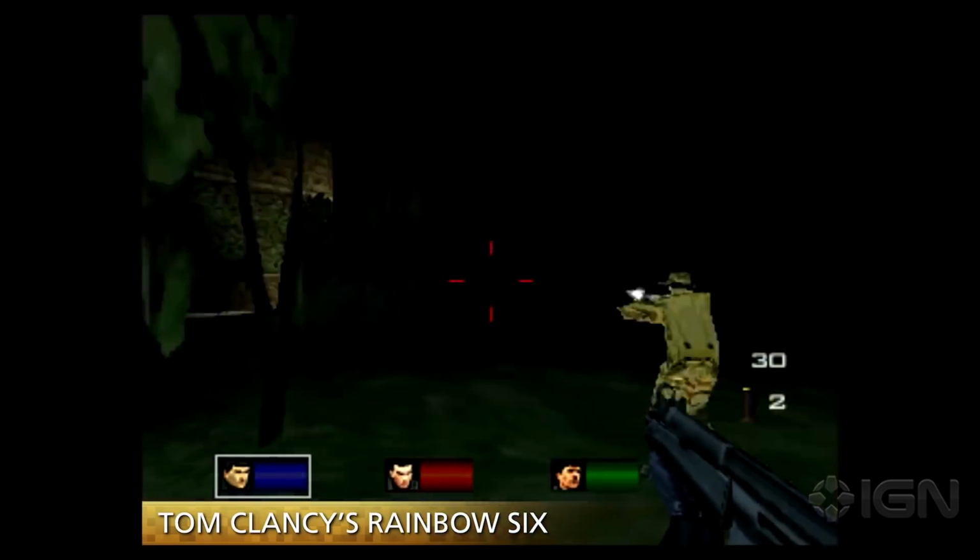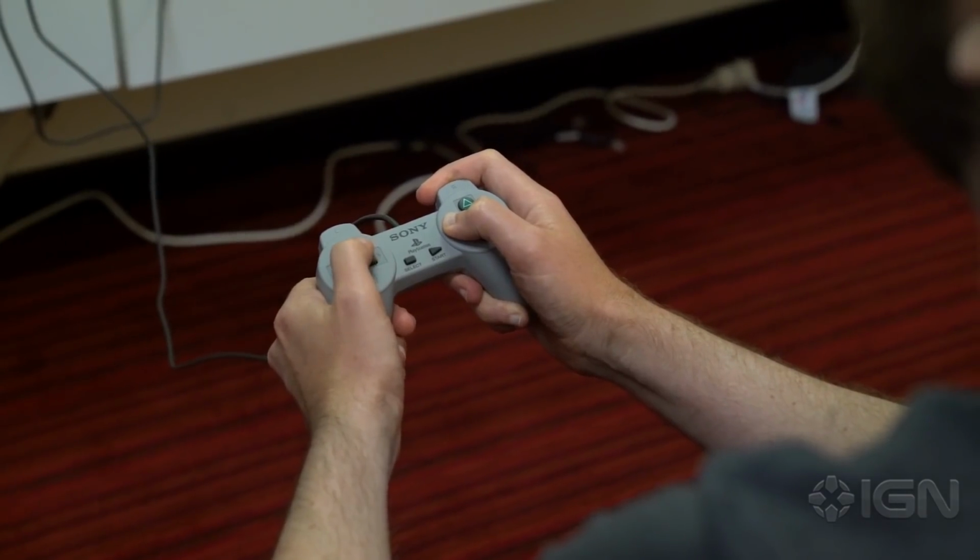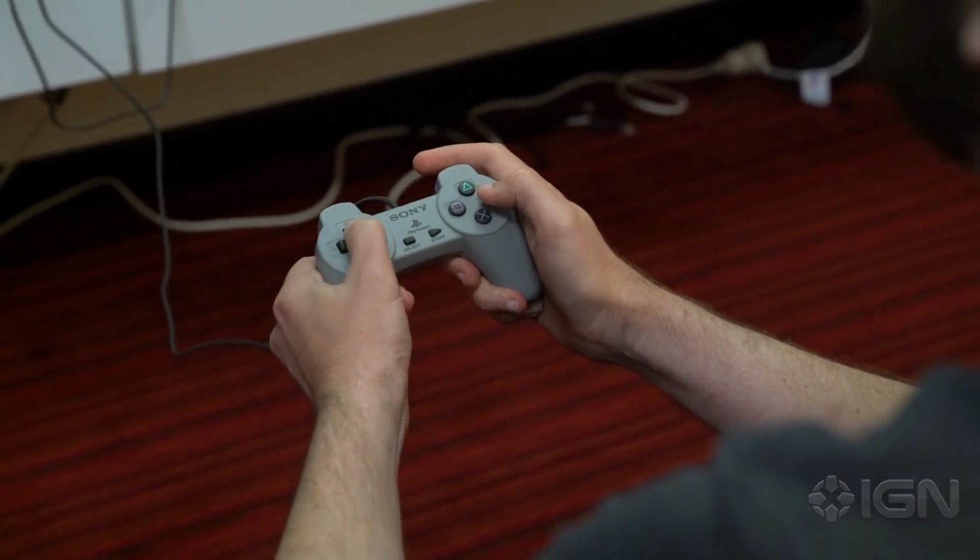Yeah. Is the Rainbow Six game. Yeah, it's the original Tom Clancy's Rainbow Six game. Obviously that series has gone on to bigger and better things. This is the original game, which I played obviously without thumbsticks on the original PlayStation controller. And it was unplayable, basically. I don't know how people played it back then. I certainly didn't. I played on PC.